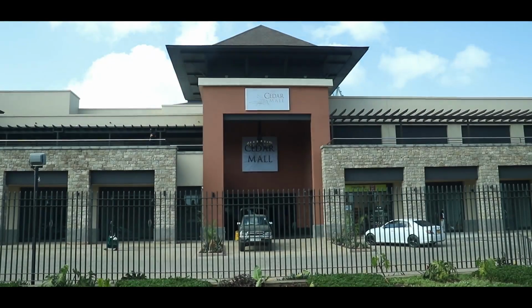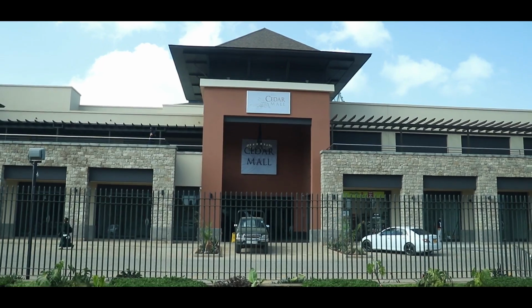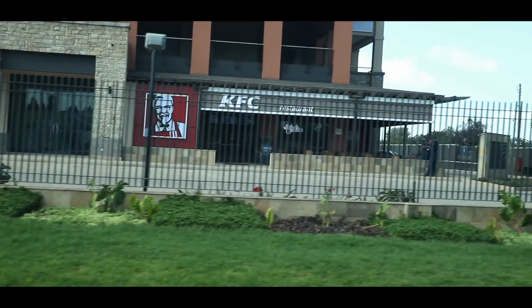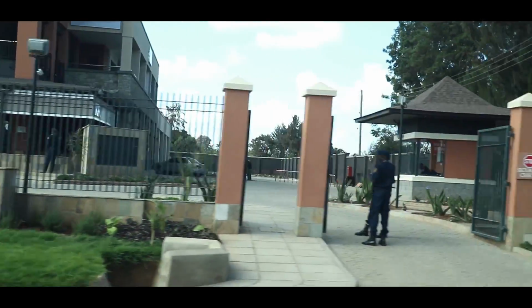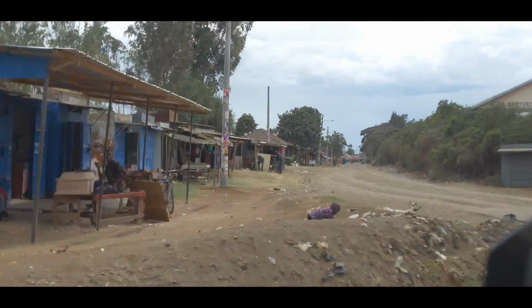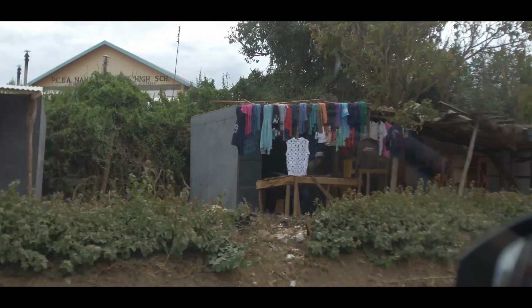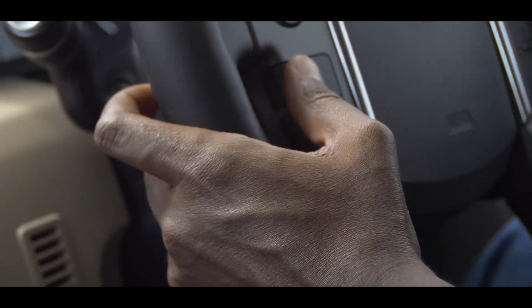And we're just now going right by the newest mall in town, the Seda Mall, where Java restaurant have set up, as well as KFC and many other common brands that you find in Nairobi, at the malls in Nairobi. So that's really done a lot for Nanyuki town, as far as making it more convenient for people to enjoy modern conveniences.